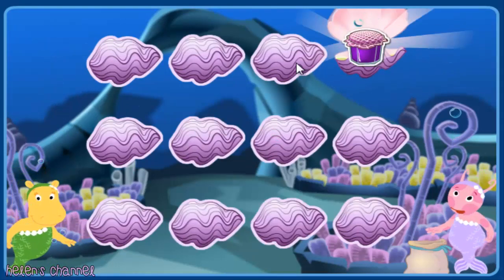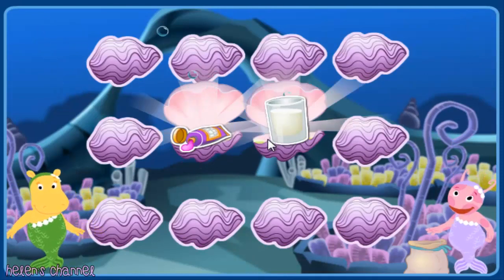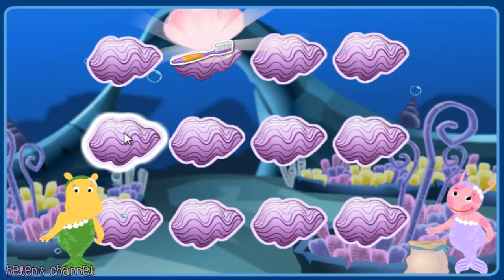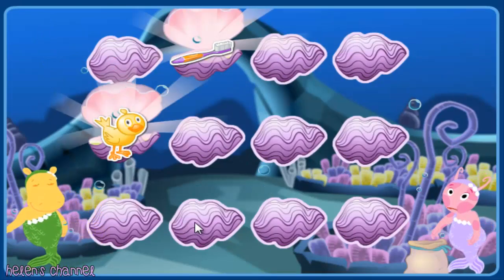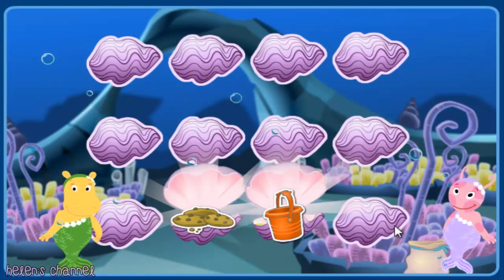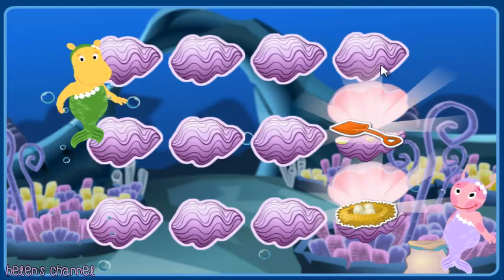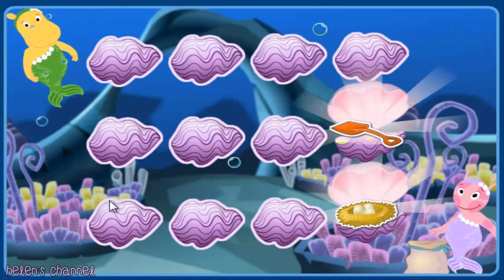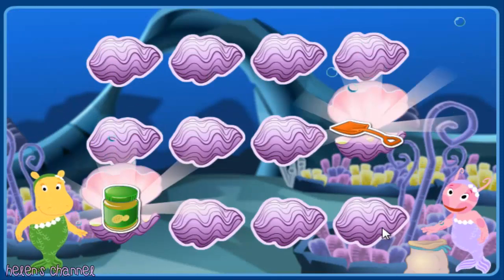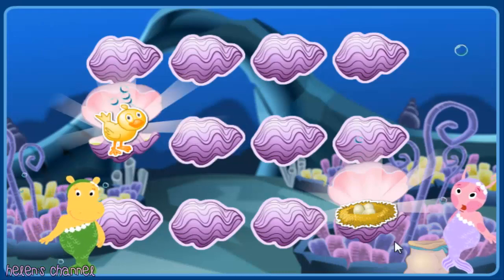A jar of jelly. Bubbles. Try again. Toothpaste. Milk. Oops, keep trying. A toothbrush. A bird. Oops, keep trying. Cookies. A pail. Oops, keep trying. A bird's nest. A shovel. Oops, keep trying. A jar of peanut butter. A shovel. Those don't go together. A bird's nest. A bird.